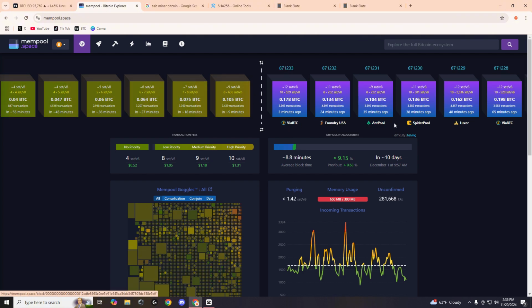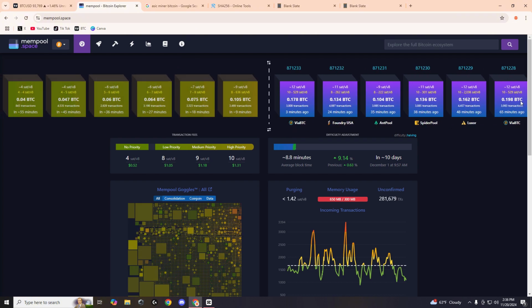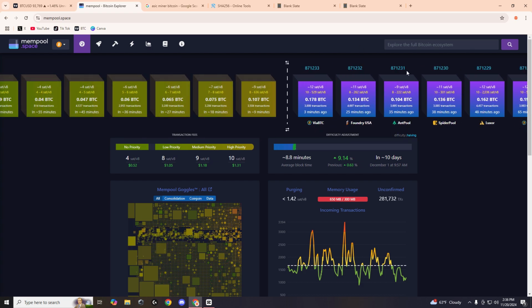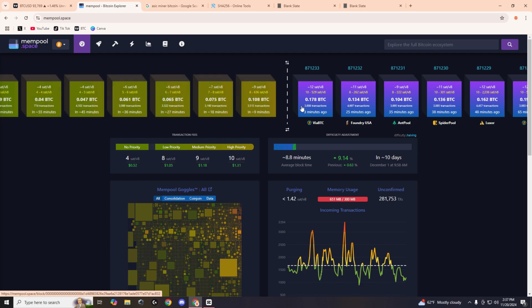Essentially, these are all blocks that have already been mined and are already validated. Underneath is the mining pool that has solved them. And each block shows how long ago it happened. So this one was mined 3 minutes ago. This one was mined 25 minutes ago. It also shows how many transactions were included, how much was sent, or maybe that's the total fees. Yeah, I think that's the total fees that were paid. And then this was the average fee that was paid.